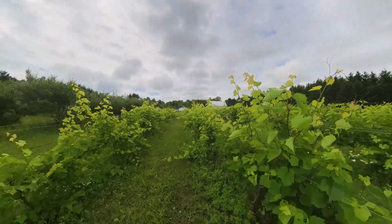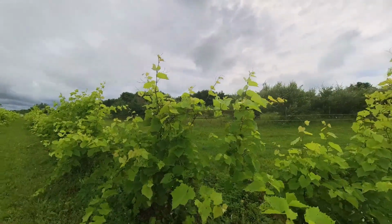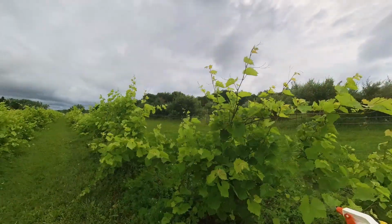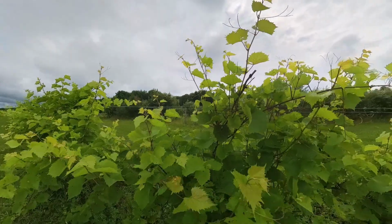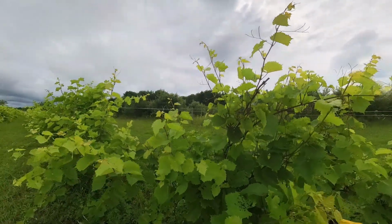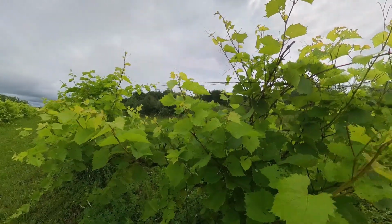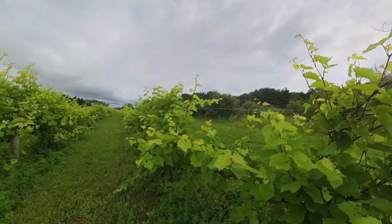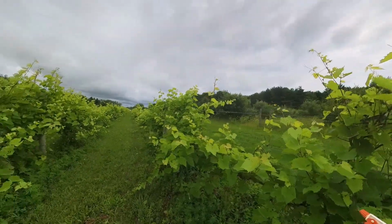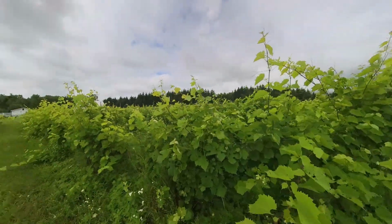That being said, I'm just going to continue to spray. As you can see, there are definitely a lot of Japanese beetles that have taken over everything. So we just have to be careful, and then see where we're at, right? So that's essentially what I'm doing today.